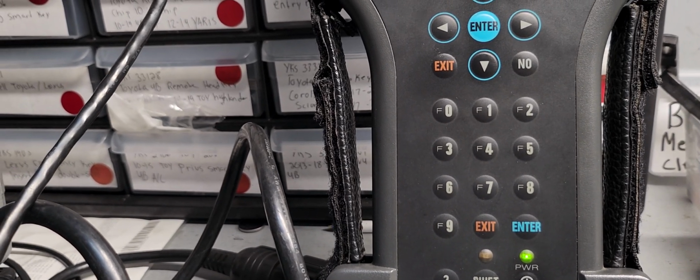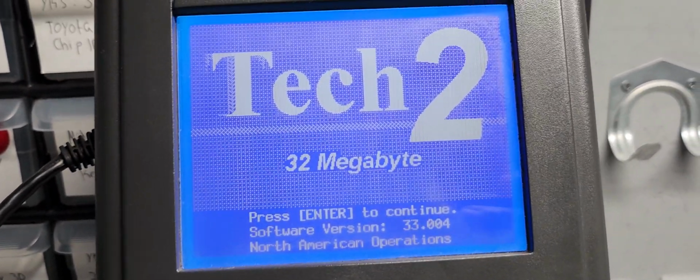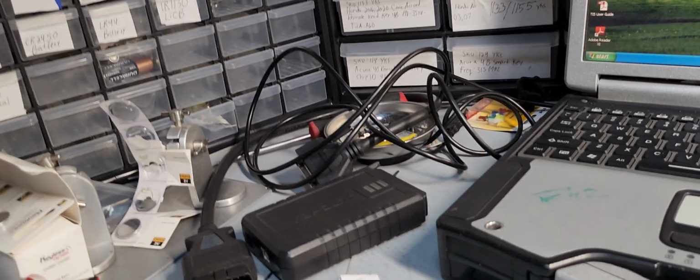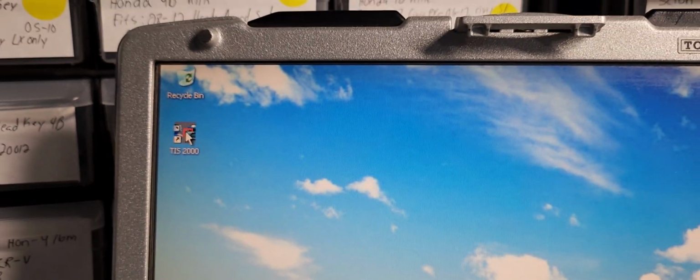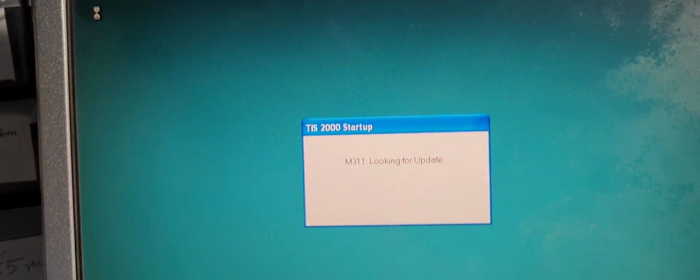GM, Isuzu, Saab, and Suzuki use it, with the cartridge in the back, to program their cars up to 2007 and 2013 diagnosis, 2007 software. A long time ago they sent you the CD like this, and you had to download it into the computer, and it goes up to 2000. That's the program.